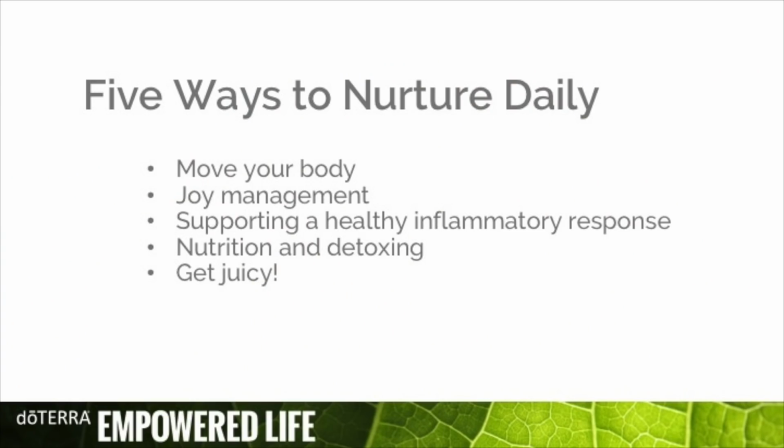So there's 5 main categories that you want to think about every day when we're nurturing our self-care. The first one is going to be movement. Next one is going to be stress management, but I like to call it joy management. Supporting a healthy inflammatory response, nutrition and proper detoxification. And my favorite category, the most fun one, I'm saving the best for last, is getting juicy. Juicier and juicier every day. So we're going to talk a little bit about that too.